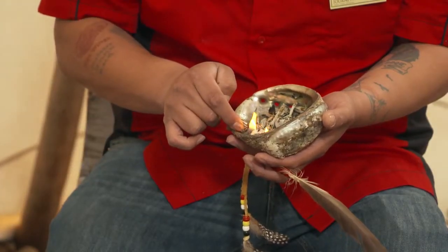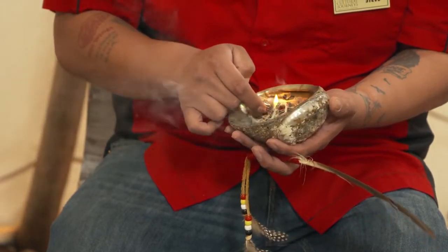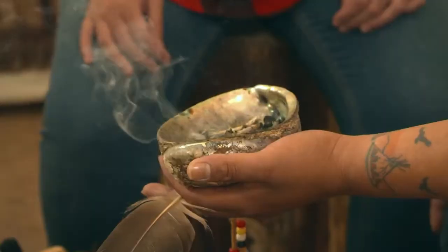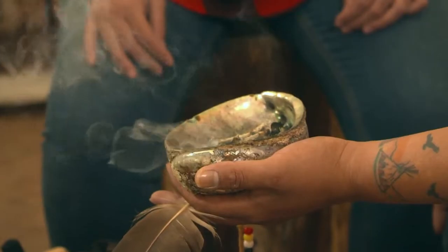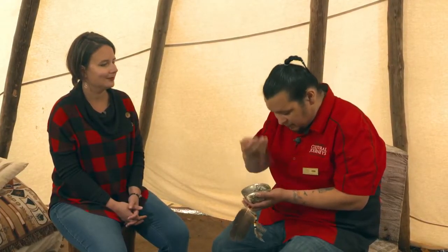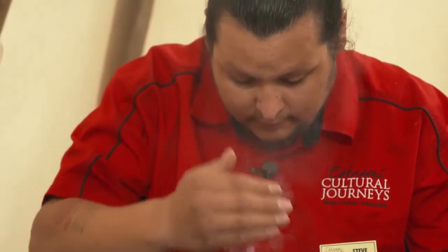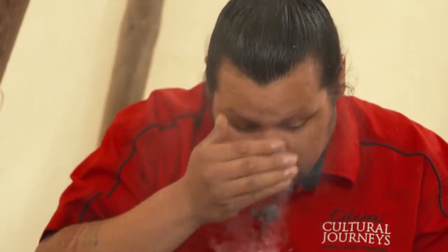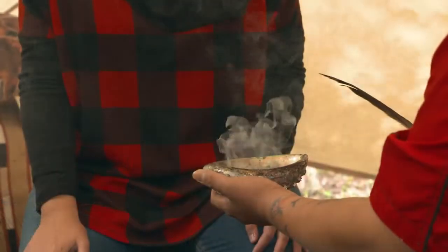Steve lights the sage and it starts to smoke. You can smell that right away as soon as you light it. Beautiful smell to it. Using the eagle feather to fan the smoke, Steve smudges himself first. I would cleanse my hands in the smoke at first. Then I smudge my head to have good thoughts. Smudge my eyes to see good things. My mouth to speak good things. My ears to hear good things. And my whole being. Then it's my turn.